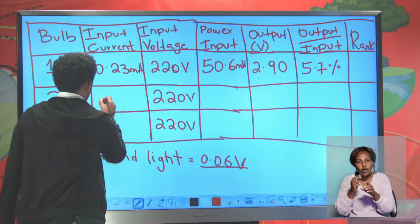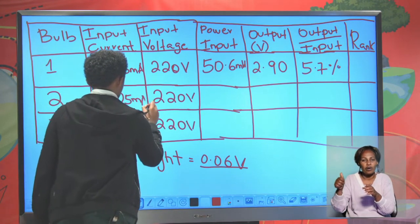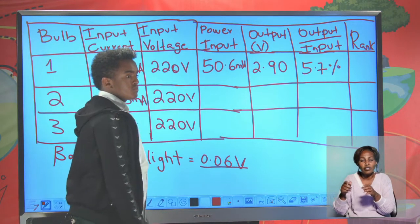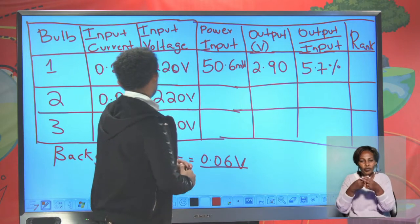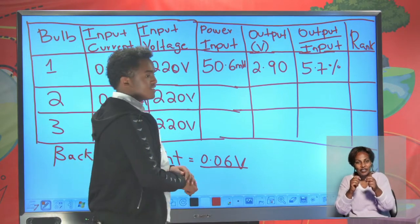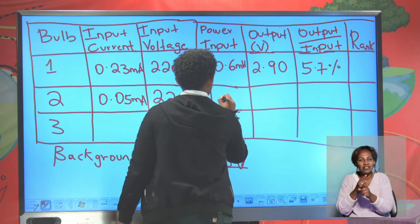Okay. What is the first thing we want to read? Input current. The current input for lamp 2 is 0.05 milliampere. It is connected to the mains, therefore the input voltage is 220. The power input is 220 times 0.05. Can you multiply it orally? It's around 11. Perfect. The power input is 11.0 milliwatt.